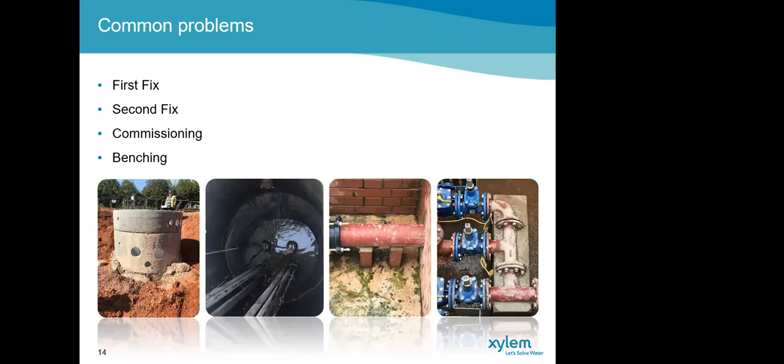The third photo shows our pipework that's been installed into the chamber. Our engineers, when installing this pipework, will level it up on bricks or any materials that are lying around. These need to ultimately be removed and the proper concrete supports cast as per Suez for adoption.